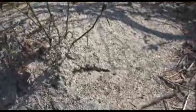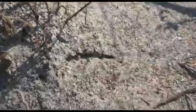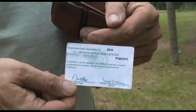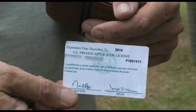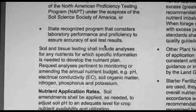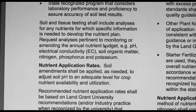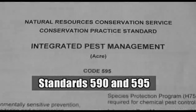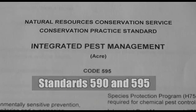If it does become necessary to use pesticides for either plants or insects, keep in mind that your state extension service is usually the regulatory body for all pest application training, licensing, and pesticide recommendations. For more information on nutrient and pest management, refer to the NRCS standards. For nutrient management, it's number 590. For integrated pest management, you'll want standard number 595.